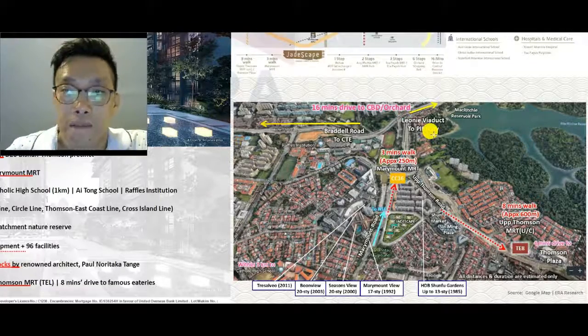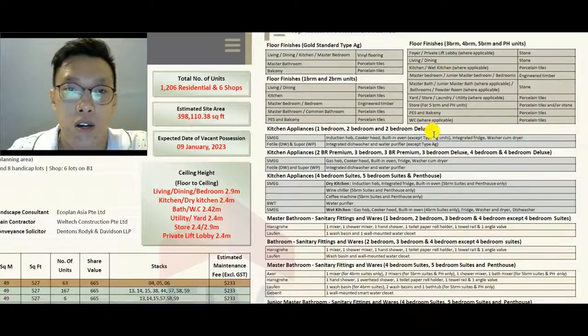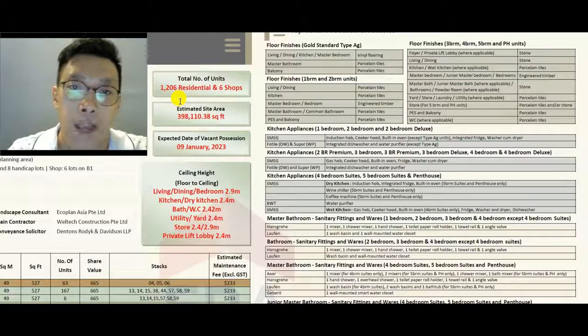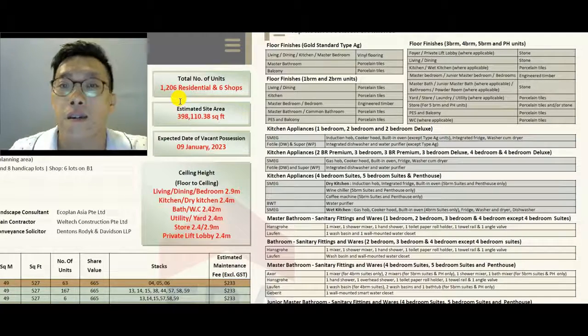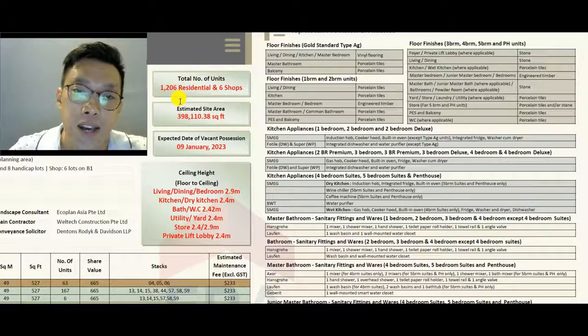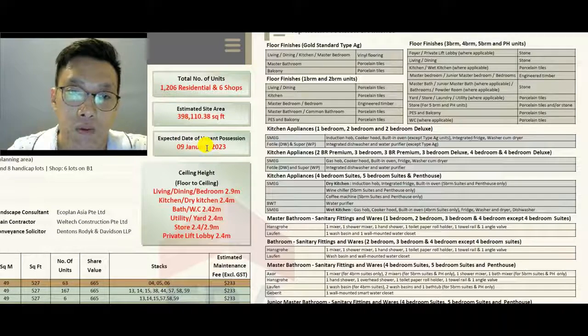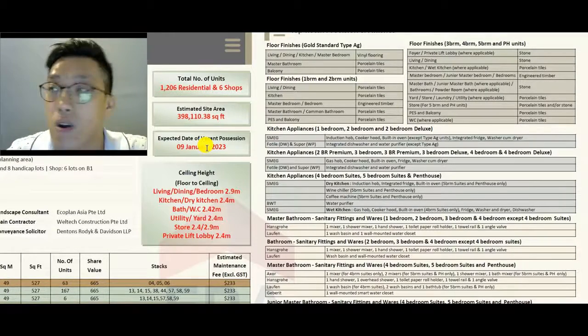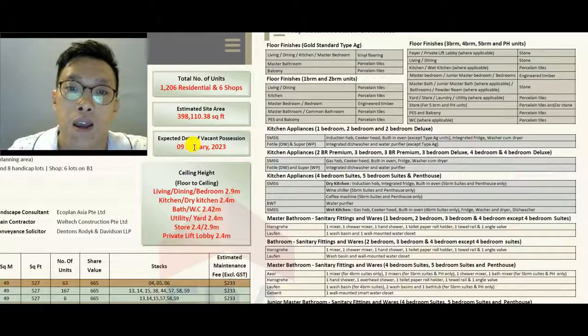So okay, this is just a quick one. There's going to be a total of 1,206 units that they're going to build on this huge plot of land, and there will be 6 retail shops inside to serve the community. Expected vacant possession is 2023. About now we are coming to the end of 2018, so we're talking about a 3 to 4 year construction period.